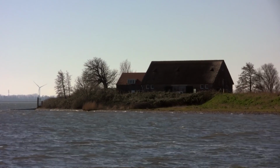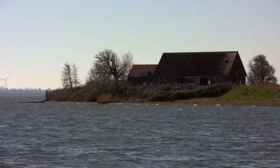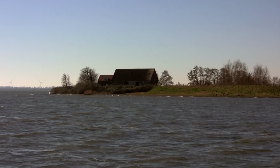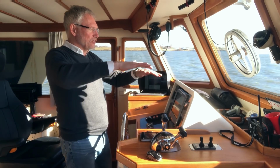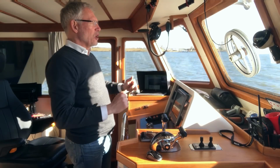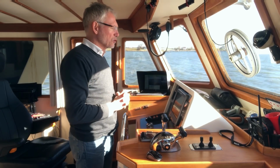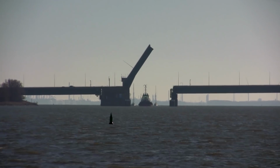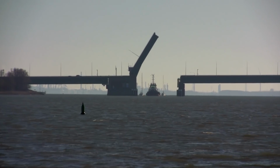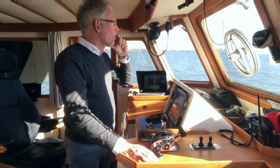You see the last building of 10 gemeten, and that means that we leave the protection of the island, and you feel her move, dance already because of the wideness of the Haringvliet in front of us, and still we have 17 knots of wind. The Haringvlietbrug just opened, as you can see. And that is very special because there is something with the Haringvlietbrug.